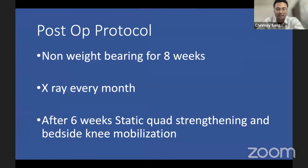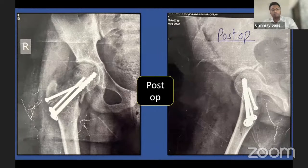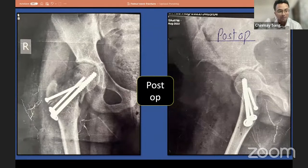So in the post-op, as I mentioned last time, Molin sir advised me to give non-weight bearing, and at the same time immobilization in a 1.5 spica for 8 weeks, and I took the X-ray every month, and after 6 to 8 weeks, I started static quadriceps strengthening exercise and bedside knee mobilization. And in successive follow-up, this is the follow-up X-ray of this child, immediate follow-up.